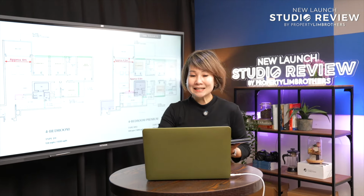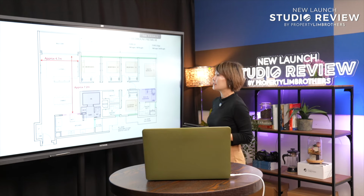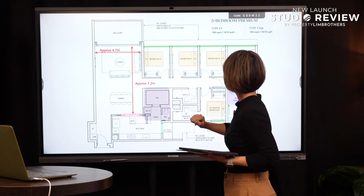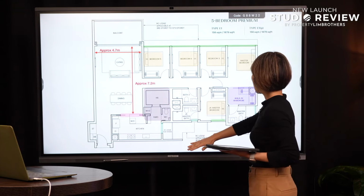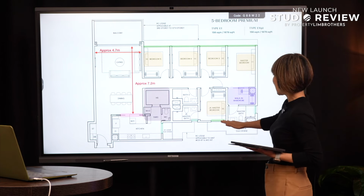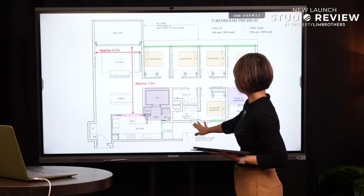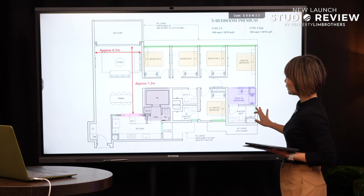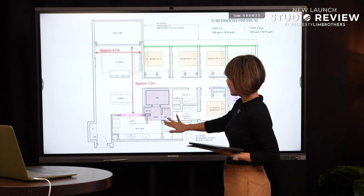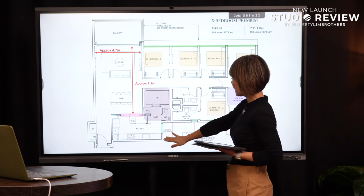Okay, and lastly, let's take a look at the 5-bedroom premium, this is 1,679 square feet. So you have the widest and longest living dining area. All the rooms enjoy full height window except for the junior master bedroom that is slightly half height. Junior master has natural ventilation. Master bath also has natural ventilation. However, bathroom 3 and the WC are likely to be mechanically ventilated, especially bathroom 3. I think the WC will likely get its ventilation from the door itself.